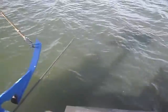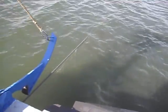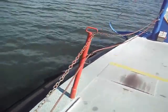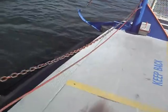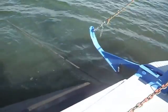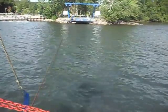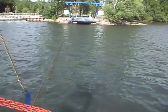This is a cable that's in effect steering the ferry. It has its own power, and there's a cable on both sides. So the boat pushes itself across, but you don't have to steer it. If you look carefully, you can see the cable that's steering us right into the ramp.